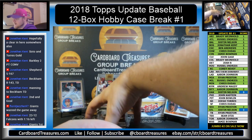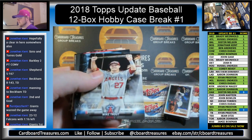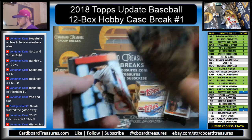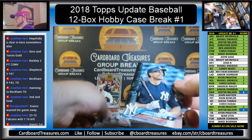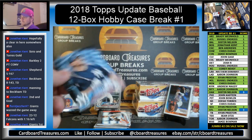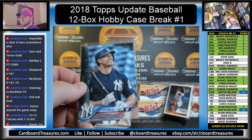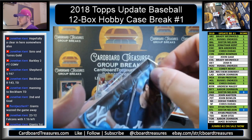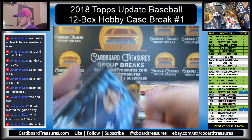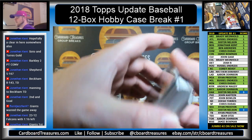Haven't seen a short print yet in this box. There's Mike Trout, legendary All-Stars, and Giancarlo Stanton. Short print going to the Yanks. That is Aaron with number 3. There you go, Yankees. Giancarlo Stanton, short print, photo variation.